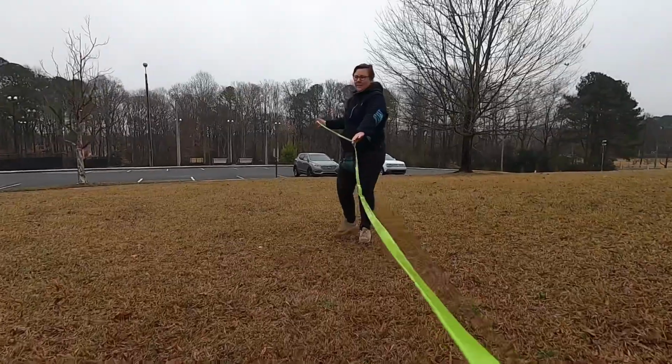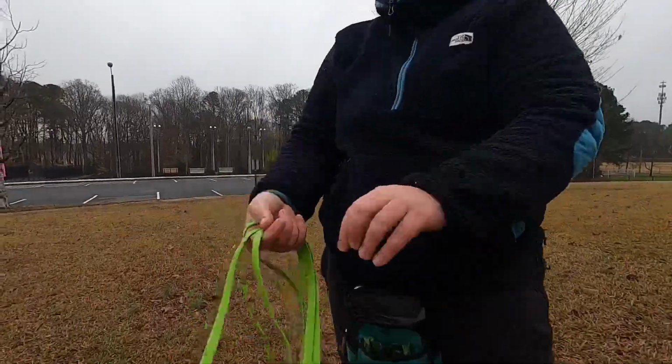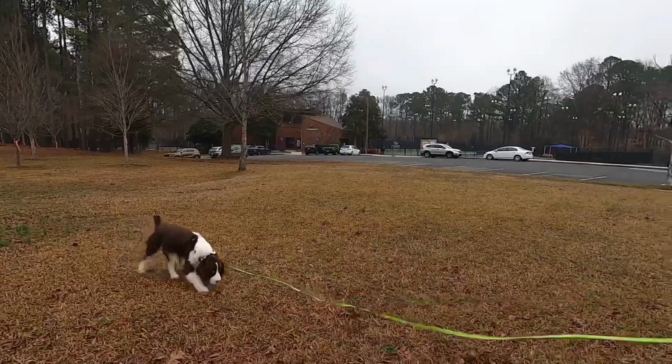And then safety for the human. Long lines can be a little bit tricky to handle at first, so you really want to practice the skills of letting it go, reeling it back in, and not getting tripped by the line.